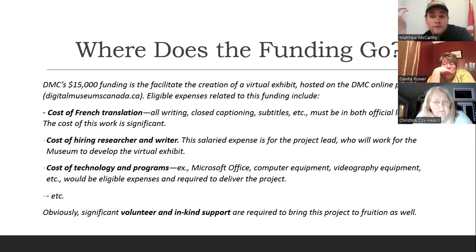One good thing about our museum is that we have a leg up in some ways on other places, because we've acquired a lot of this equipment through different projects over the years. And of course, significant volunteer and in-kind support are required to bring this project to fruition as well.